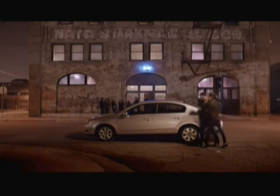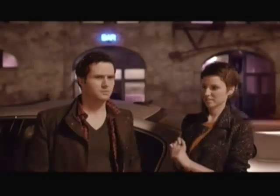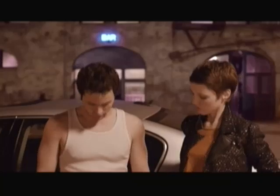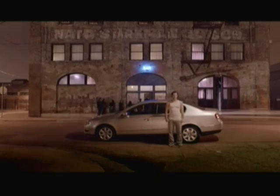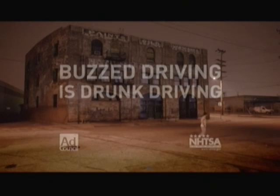If you drive buzzed, it could cost you around $10,000. You'll face major legal fees, major fines, and steep insurance penalties. You could lose everything. Nothing kills a buzz like getting pulled over for buzz driving, because buzz driving is drunk driving.